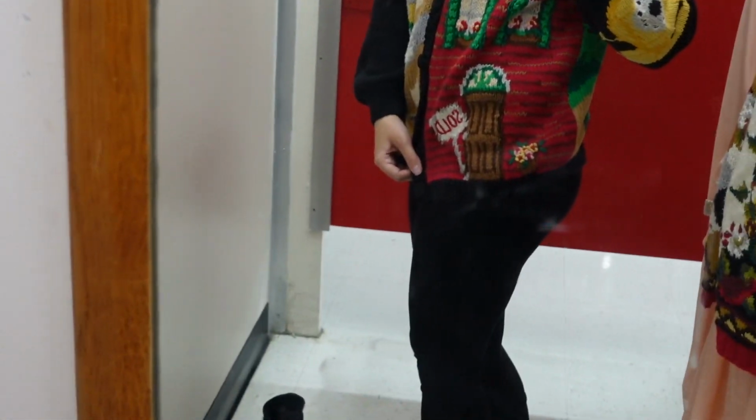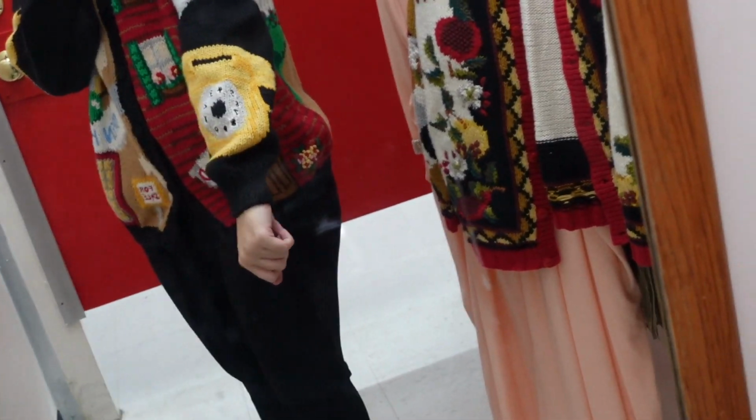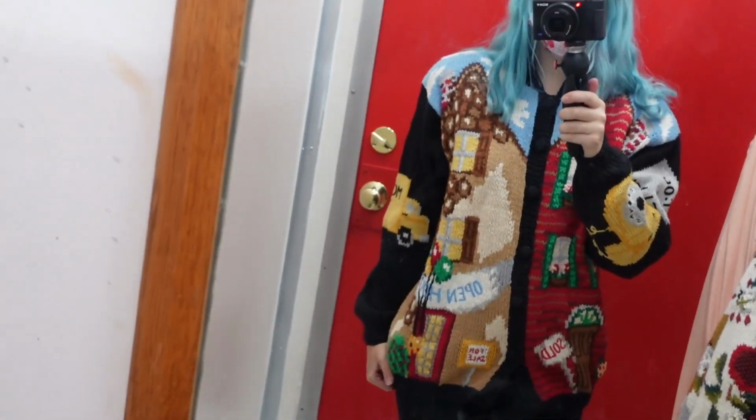There's all sorts of fun details like a phone and a for sale sign, and it has the open house on one side and the sold on the other. It's just a big celebration of moving, and I did not feel anything about that moving. I did not pick up this sweater. I thought it was kind of a fun novelty, but I knew it wouldn't last in my collection very long, so I left it at the thrift store.